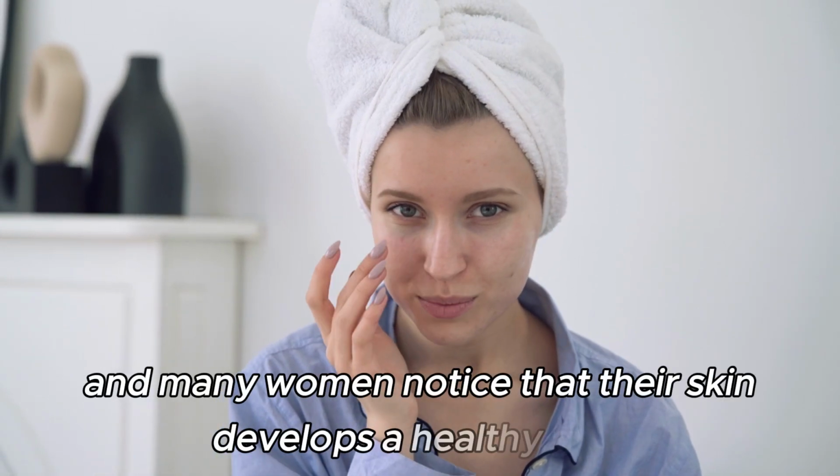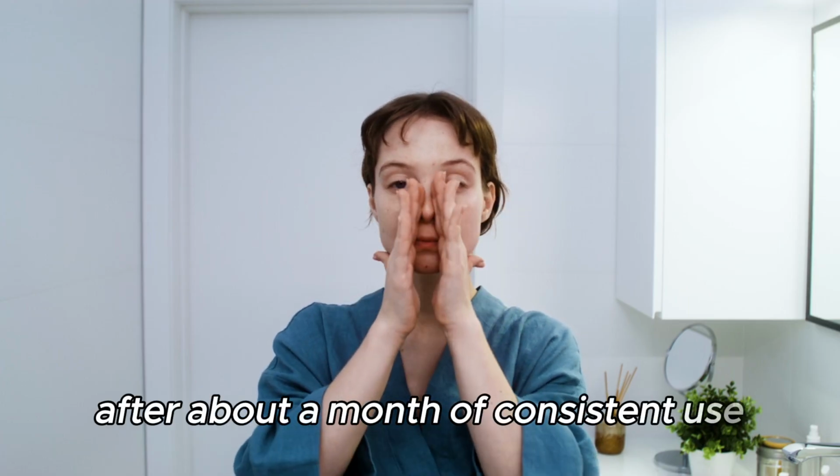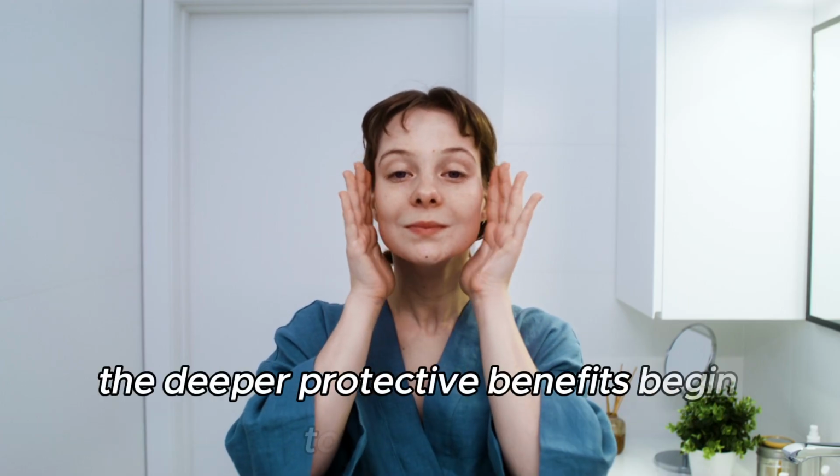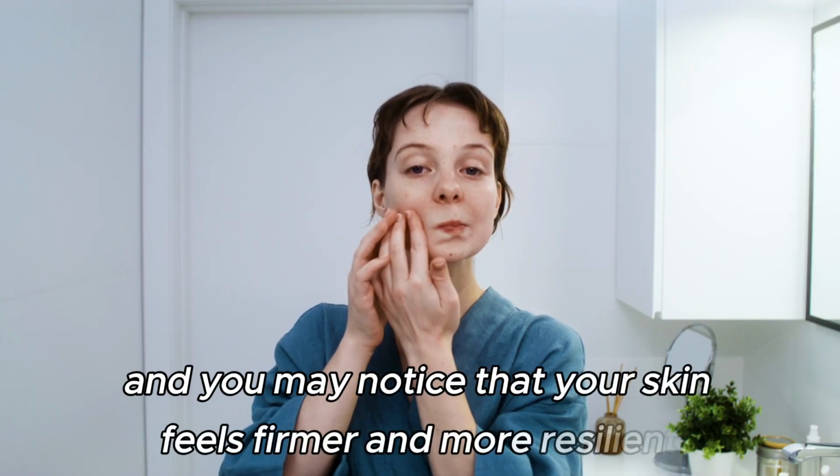Using this combination every evening provides ongoing protection that builds over time, and many women notice that their skin develops a healthy glow within the first week as the vitamin E begins neutralizing surface-level oxidative damage. After about a month of consistent use, the deeper protective benefits begin to take effect, and you may notice that your skin feels firmer and more resilient.